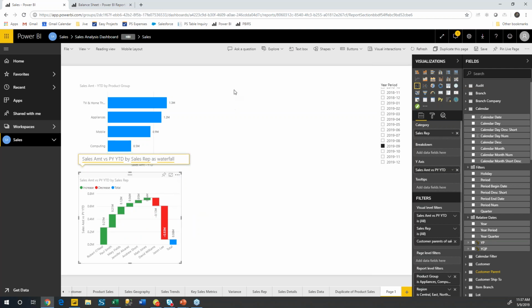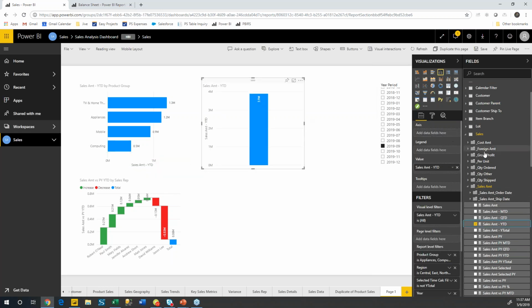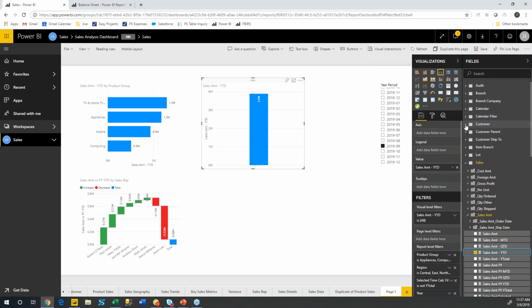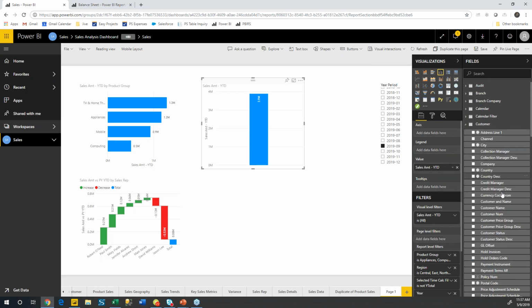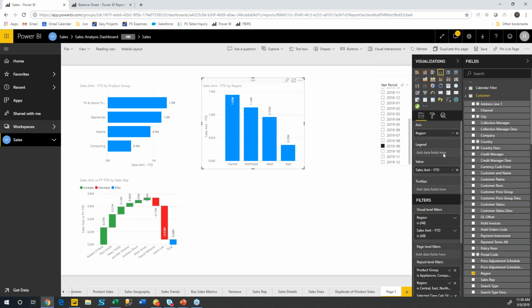So the last one here is let's go ahead and add maybe a scatter plot showing our sales amount from scratch. Let's go down to our sales amount year to date. And if I grab this sales amount and year to date, I just drag that in the canvas. Okay, so we want to see that. And I'm going to go up here to our customer. And I can grab, let's say, our customer region. So drag region, bring that into our axis here. And that's going to show us our sales by region.